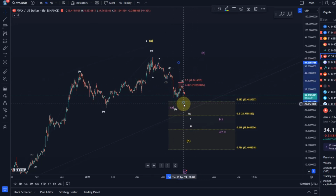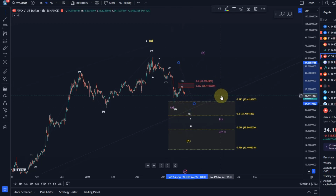The price has been rejected from resistance, as you can see here, which we talked about in the previous video, exactly in wave 4 resistance. And this looks like an ABC structure to me, in which the price might be moving down in an impulse. The fifth wave could trigger the next Fibonacci support level at around $24. That's quite far away, so it might not get there.